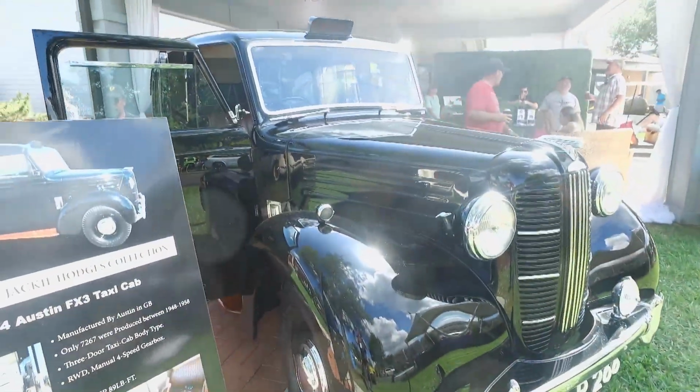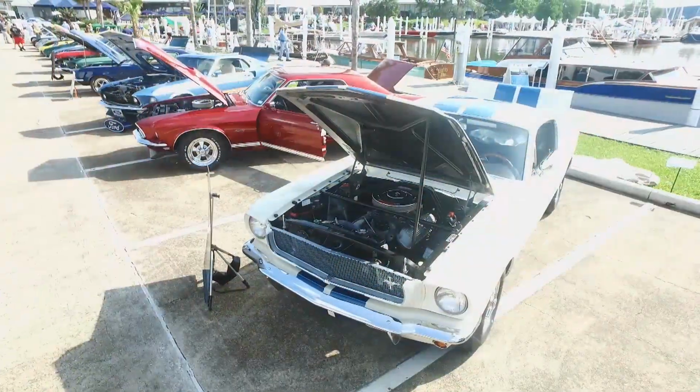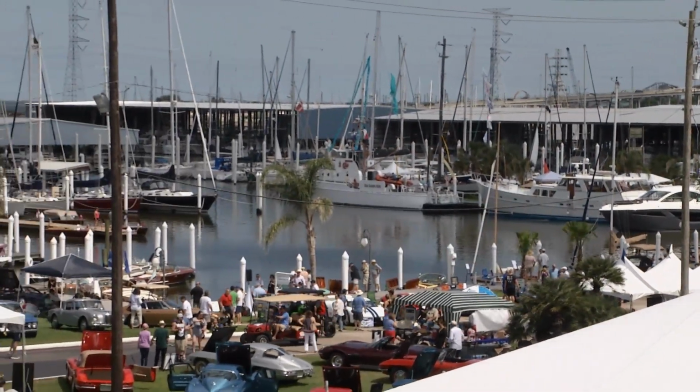Keels and Wheels has been around for 24 years, and it was the brainchild of Bob Fuller. Bob, how have you seen it evolve since you started this event? Well, it's grown. The first year we had 100 cars and 35 boats, and now we average 200 cars and about 85 boats, and that's about as big as we can get.